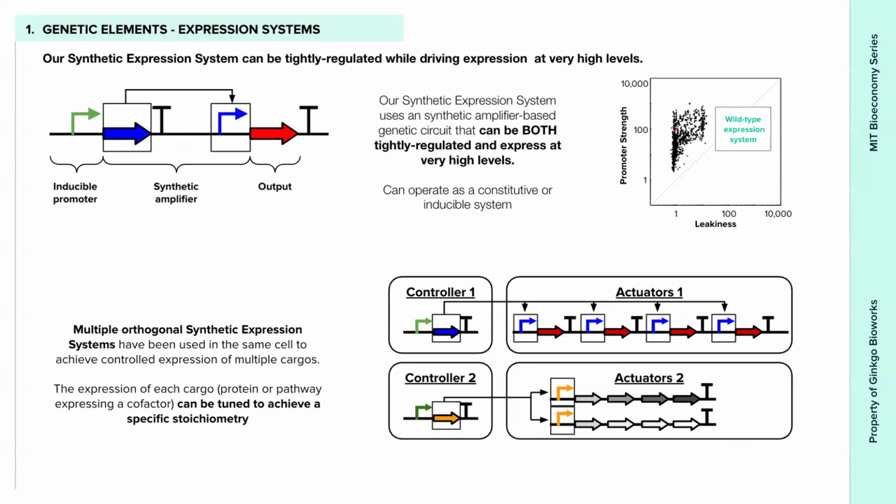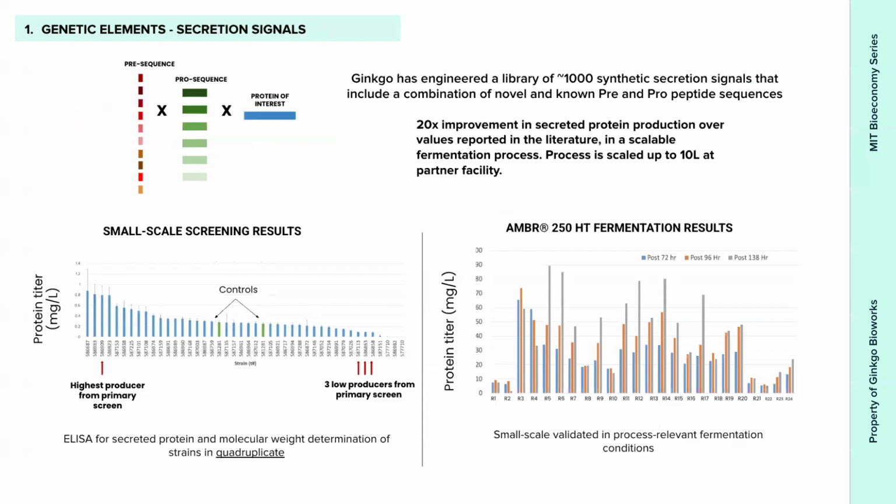And so we can couple that when we have the challenge of pathway balancing, finding that sweet spot of expression for a protein of interest, if there are any downstream process challenges of concern, or we have a toxic product that we're making. So we have a lot of control to fine-tune once we've gotten to those demo strains.